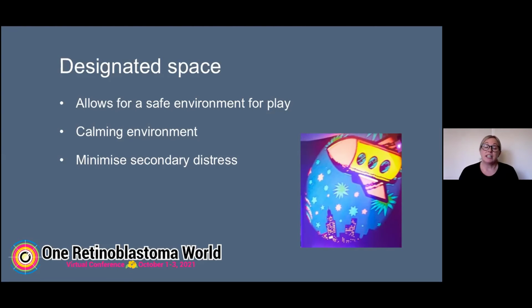So we are able to give the kids the opportunity. We can give them a little bit of warning, say, okay, it's nearly time for us to do your next set of drops. We'll finish off what we're playing with, and we'll move them into this designated room that we have set up to do the drops. Within this room, we'll try and keep it as a calming environment. The kids have the choice of whether they want to lie down on a bed to have their drops or sit in a parent's lap. We've got chairs in there as well. And often we'll have a projector set up, projecting images onto the ceiling to encourage the kids to look up a little bit and tilt their heads back. It also helps us redirect them once we've finished the drops.